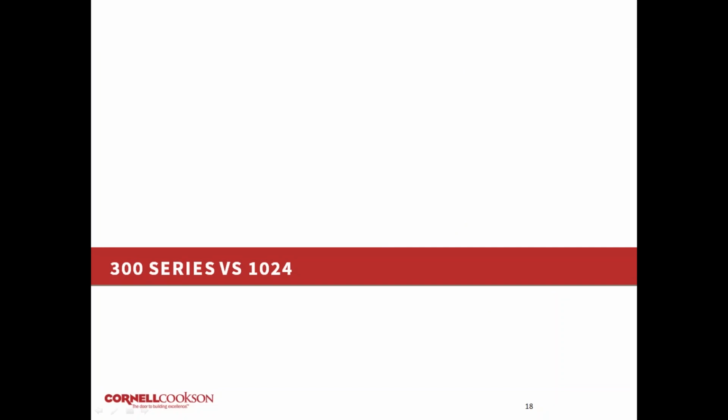So we know that you're familiar with our 1024 1 million cycle door, and you might be wondering what are the differences and why would I want a 300 versus the 1024. So we wanted to highlight the similarities and differences of both of these products, so you can have a nice cheat sheet as you're looking at what might best fit for an opening that you've got going on.